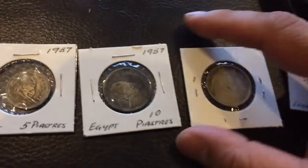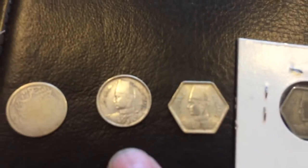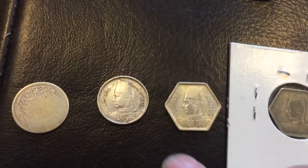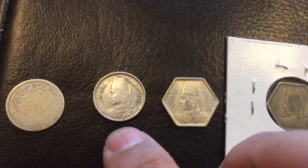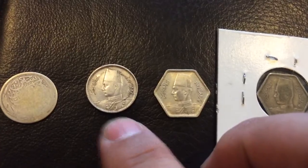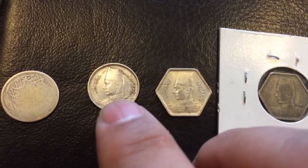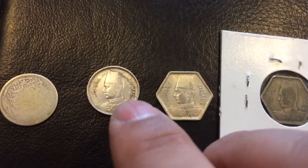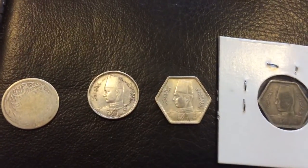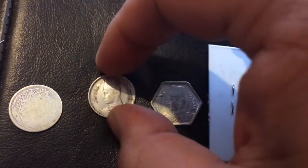So I really lucked out. And here's a really interesting one I want to point out. This 2 piastres from 1937. Generally, in this shape, it's VF. It's probably worth about $3. But if you notice around the head where the script is, there's a major die crack all the way around. So I think that tacks on at least another $10 to the coin.